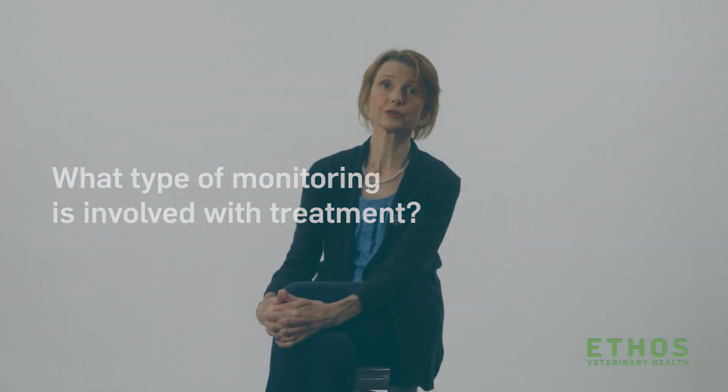We will monitor them to assess whether their cancer is responding to treatment or if we see any of the cancer recurring. We will also monitor things like weight. I feel like weight's very important. It tells us a lot about how a patient is feeling. Are they eating well? Are they happy?